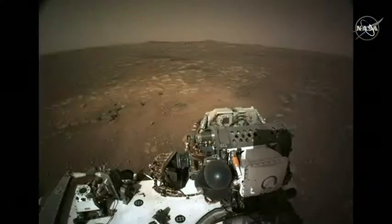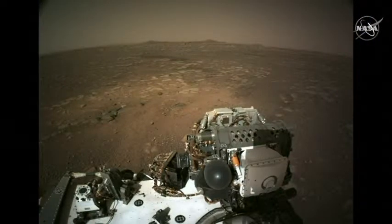So you can see that we have our coring drill in the center, our PIXL and SHERLOC instruments mounted to the side, and that black tank is to support the gas dust removal tool, which will remove dust from the surfaces that we will be inspecting later.